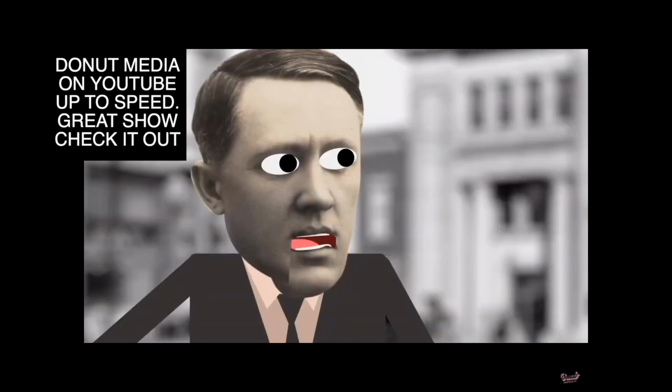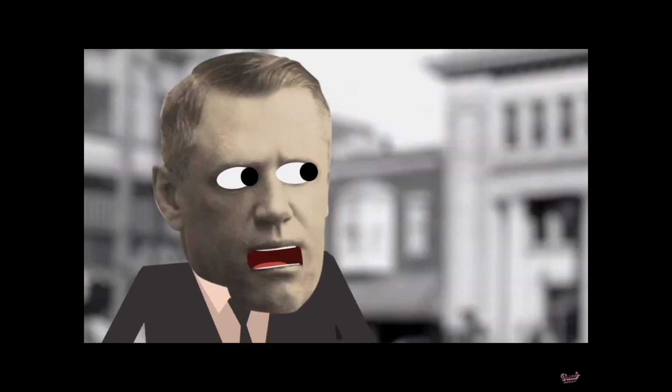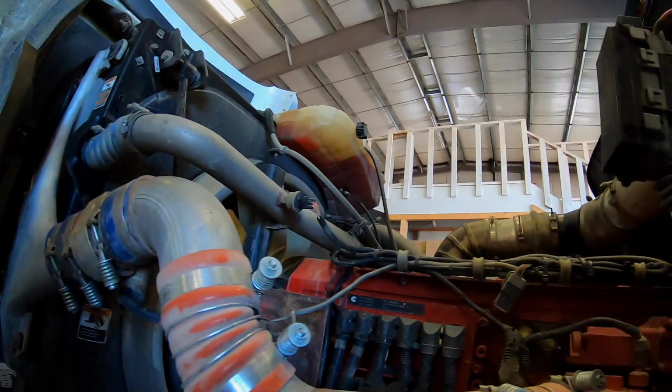Extra 100 horsepower. I want some more power. More power? Uh-oh. More power, don't you know? Here it comes. Yeah, more power, baby!